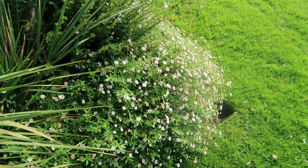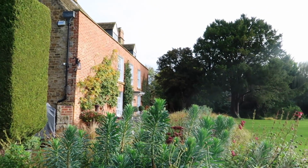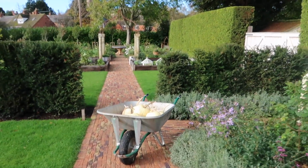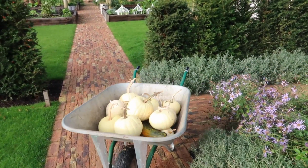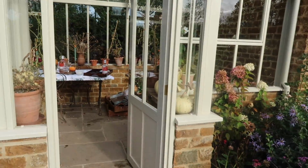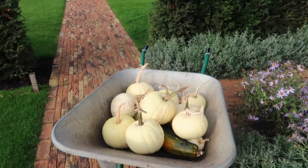The Erigeron is great at this time of year. I'm really glad that we have it on the edges of the borders. Still my favourite view of the house. I really don't know what to do with all of my pumpkins. There are just too many. I need to think of some more recipes, but I've had to shift some out of the greenhouse for our shooting, so any suggestions, very, very welcome.